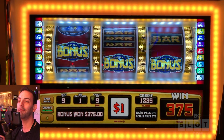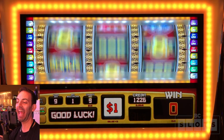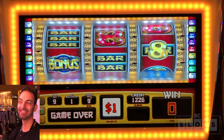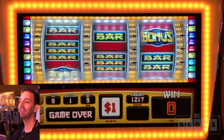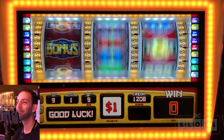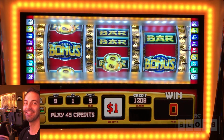I'm gonna close it all off with 3 backup spins. Maybe there are 3 bonus ones. Oh my gosh. Oof, that'd be hot. And last spin. All right, cash down at 1208 on Jinlong 888.